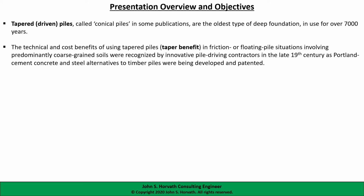In any event, taper benefit was recognized, at least in the United States, late in the 19th century. And this was a time frame where here in the United States, pile driving contractors were experimenting with then new materials such as Portland cement concrete and steel as alternatives to the timber piles that humans had used for some 7,000 years. So there was a lot of product development and patents from the late 1890s into the early years of the 20th century.